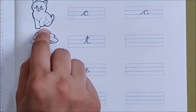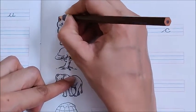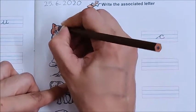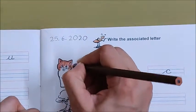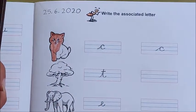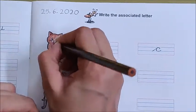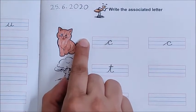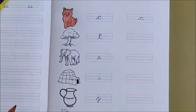What is this picture? Cat. So I am taking brown color. And see, I am going to color the cat nicely. Coloring the mouth red color. I've colored the cat nicely. I have not taken out color outside the cat. So you all have to color all the pictures like this. Do good coloring and write beautifully.